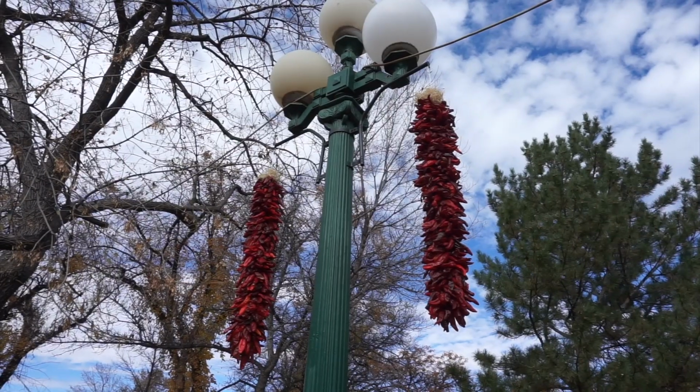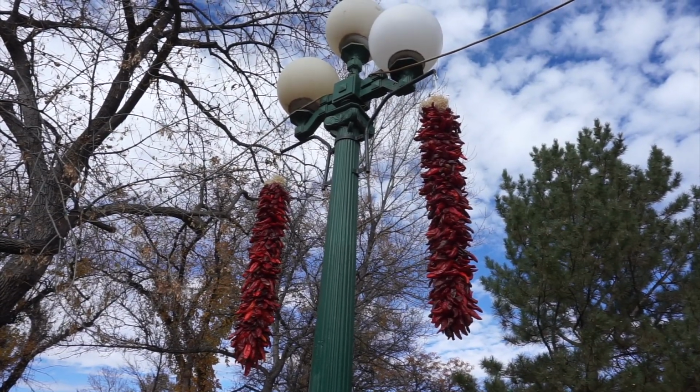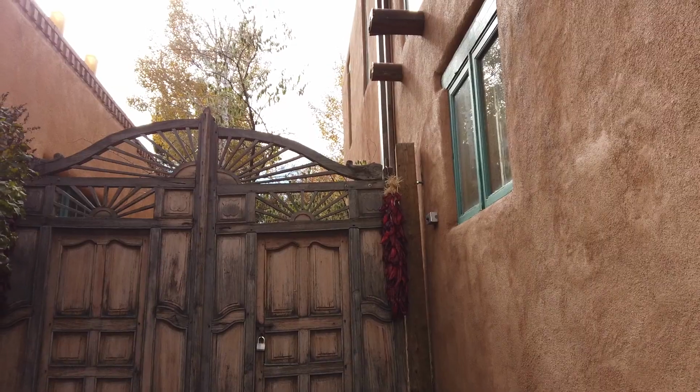One thing that you will see all around town during the fall are something called ristras, and they are a string of peppers set out to dry. They're hung all over the town outside of homes and the town square. Mostly people dry them for cooking reasons to later use, but they're also hung for good luck and good health. They also happen to be just a very beautiful pop of color and decor.